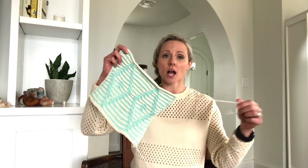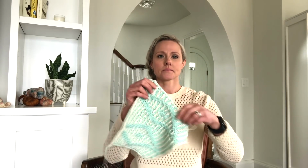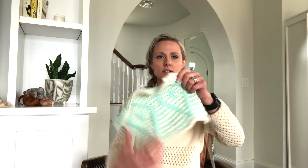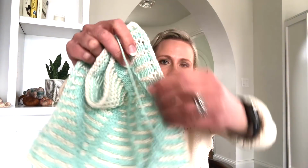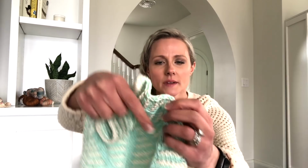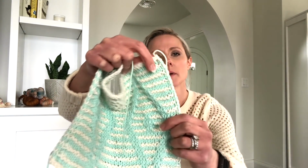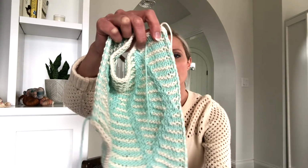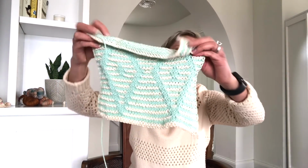Now, I realized as I pulled this sample out to show you today that I have not blocked it or woven in the ends, but you can already tell how the edge is just so much cleaner. So I'll show you that I-cord edge. It does pull a little bit in here, and I think once I block that, it'll be better. And I was more mindful of not pulling that float too tight here on the slip stitches. So this is the diamond dishcloth. I'm so excited about this one.